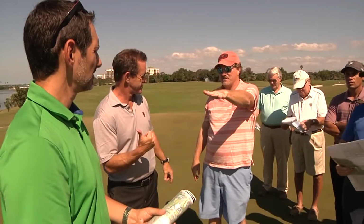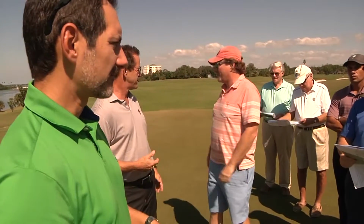Tees back, so it's there. Not really as much of a downhill shot from back there. Okay, right, from here, not as much.